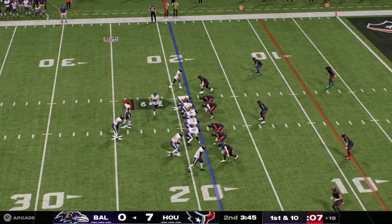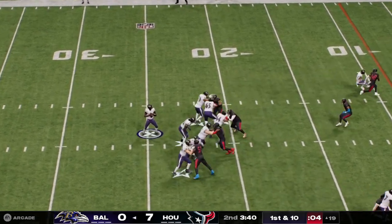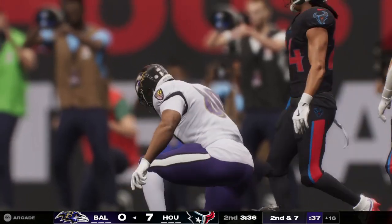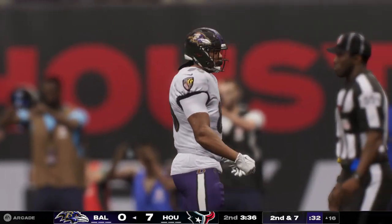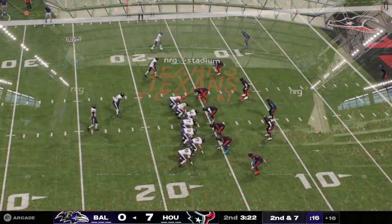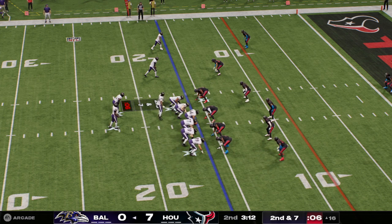It's the tight end Likely in motion. Again, it's Jackson. He finds Likely, his tight end. It's not the big play they were hoping for, but first down efficiency, staying ahead of the chains, is what every offense is trying to find, and it brings up a manageable second down. It's the tight end Likely in motion.